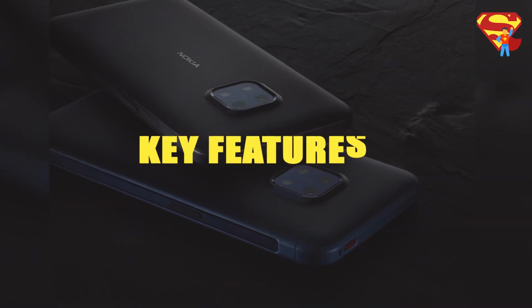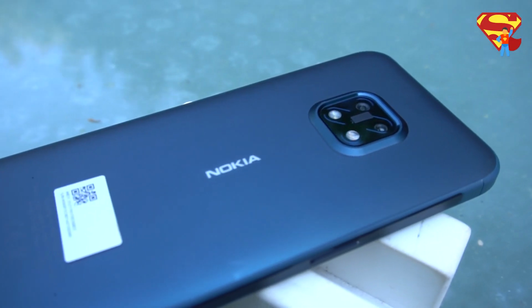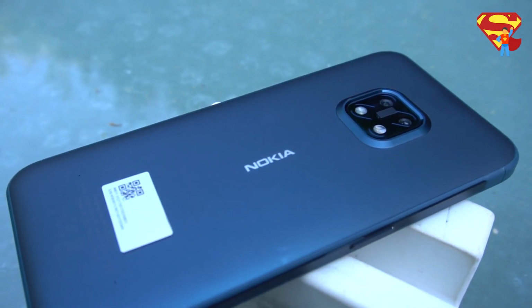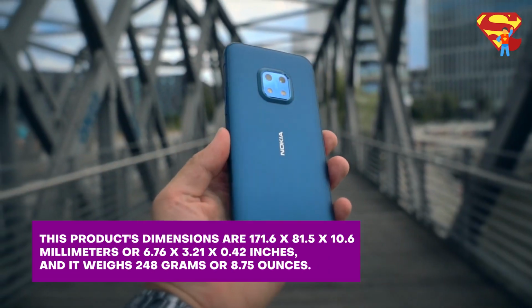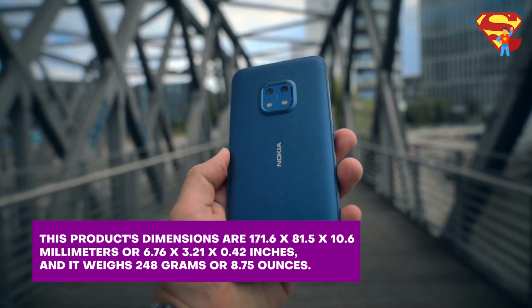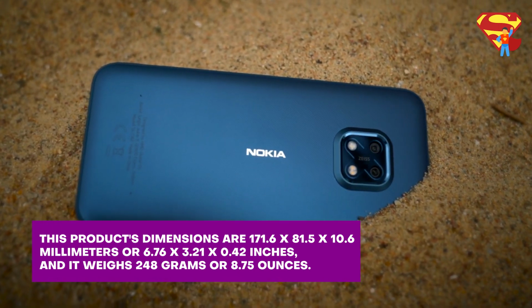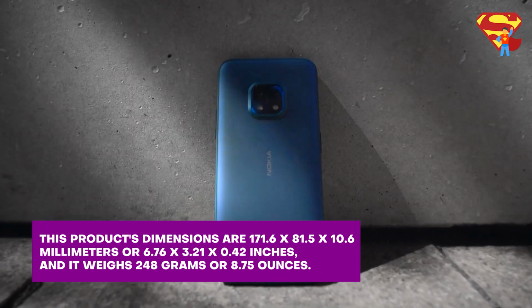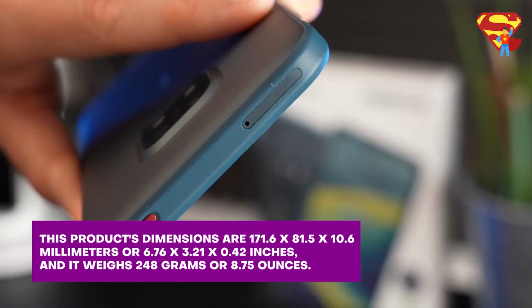The features of this phone meet up to the expectations of gadget enthusiasts who have eagerly awaited its release. This product's dimensions are 171.6 by 81.5 by 10.6 millimeters, or 6.76 by 3.21 by 0.42 inches, and it weighs 248 grams or 8.75 ounces.